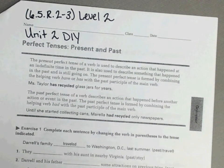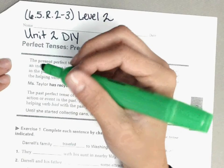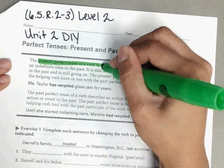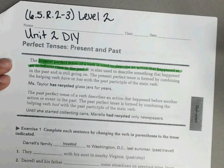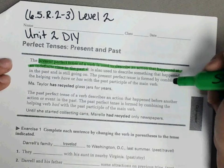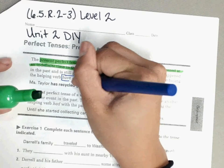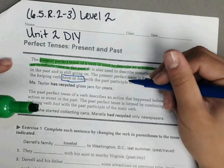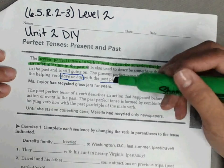Okay, now we're talking about perfect tenses, present and past. The present perfect tense of a verb is used to describe the action that happened at an indefinite time in the past. It is also used to describe something that happened in the past and is still going on. The present perfect tense is formed by combining the helping verb have or has with the past participle of the main verb. So instead of putting ing, we're going to put ed.